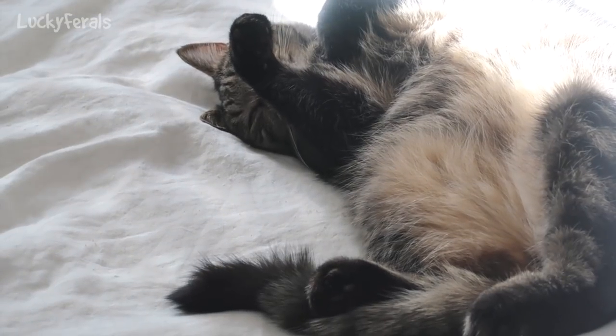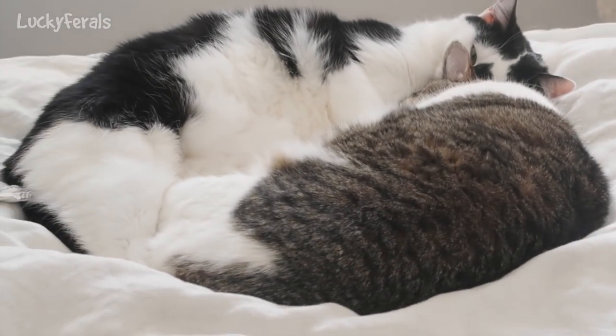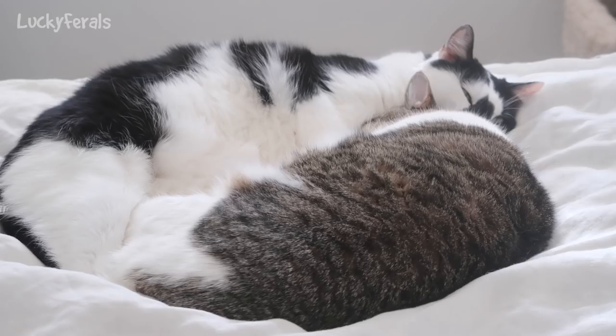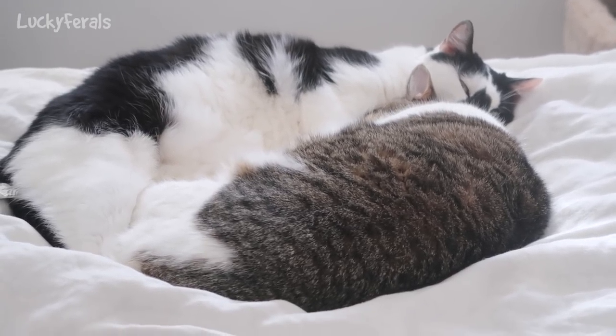And here's Simba. Simba's sleeping. And there's Splash and Stella. Now Simba's stretching. They're sleeping with their arms around each other.